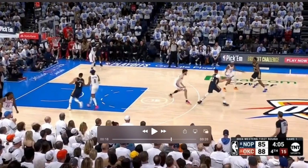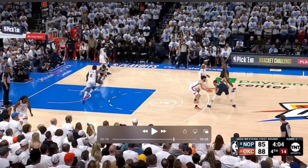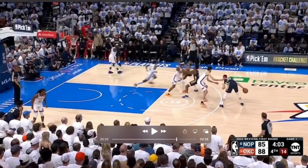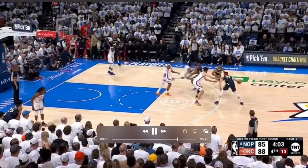Now they're going to enter the ball at the top of the key right here to Nance. Now CJ is going to come off a down screen right here by Herb Jones. Now we have the down screen into this DHO, which is zoom action right here.